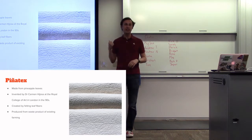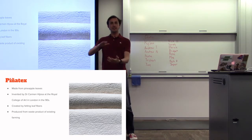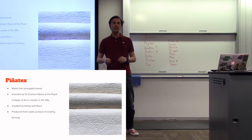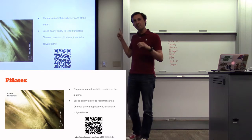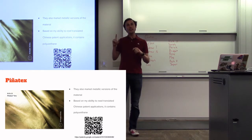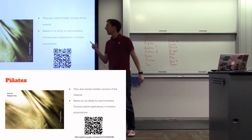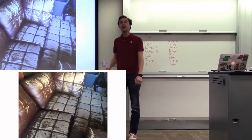One cool material I found as I was searching for this is called Piñatex. It's made from the fibers of pineapple leaves that are felted together, and it was invented by Dr. Carmen Hijosa at the Royal College of Art in London in the 90s. And they also have metallic versions of it, which I thought was really neat. The one thing is, I was looking up the patent application because they don't tell you how they make it. I think at least this glossy one uses polyurethane in it, so it's not completely sustainable at least.